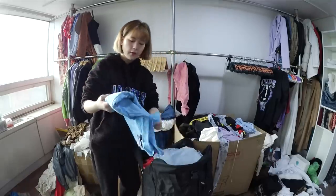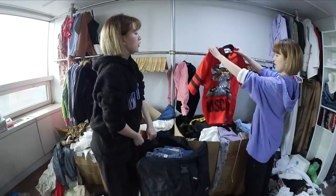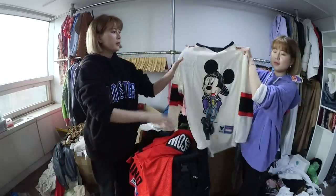Sister, this is my favorite. I was finding this. Really? Ooh, I love this one. Mosquito. There's another one. We're gonna wear this during summer. The Mickey Mouse. Kitty.